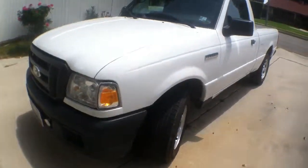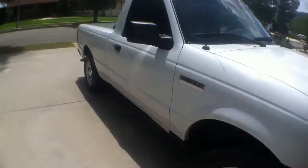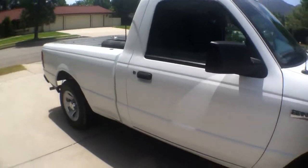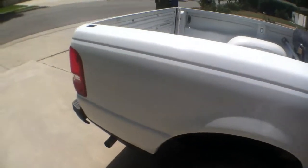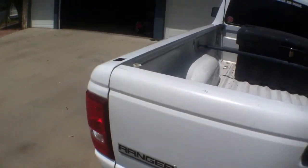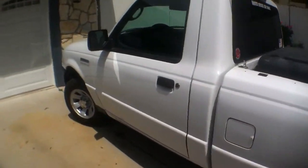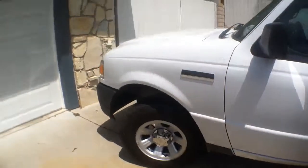How's it going, guys? So today I'm going to do a quick overview and in-depth tour of my truck. It's a 2007 Ford Ranger XL. I would consider this more of a year-long review because I've had this truck for exactly a year now. So we'll go ahead and get started with it.